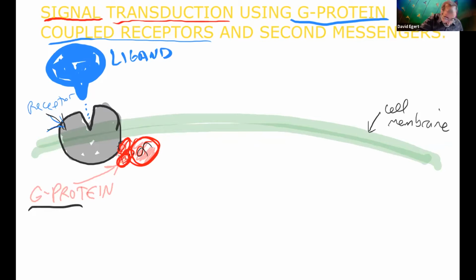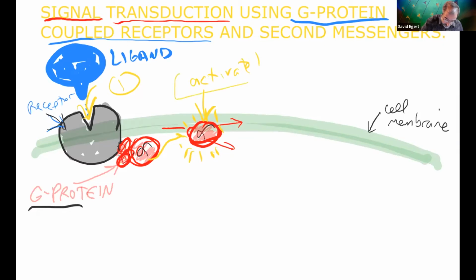So the first thing that's going to happen is the ligand is going to bind the receptor. And when that happens, that's going to activate the G protein. And when the G protein activates, it actually lets go and starts drifting through the membrane. So this is now activated. So this is kind of part 2 now. So part 1, the ligand bound the receptor.